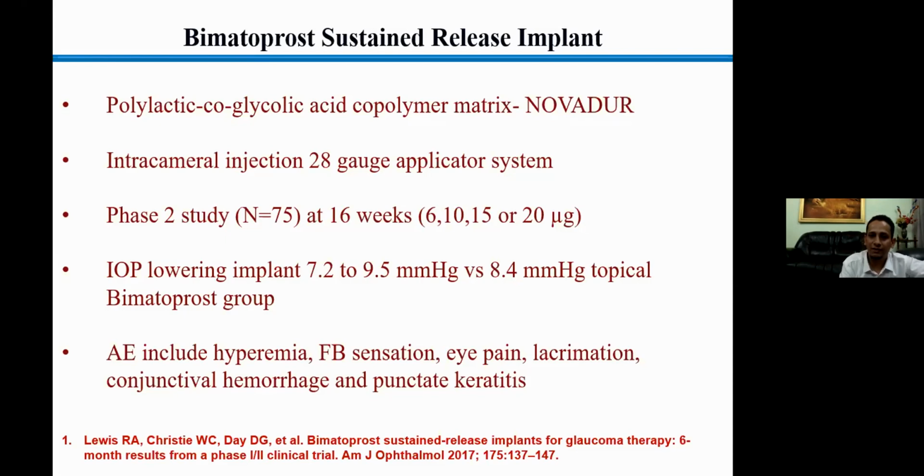This is the polylactic-co-glycolic acid copolymer matrix. That is the Novadur platform, on which the retina specialists are using the Ozurdex implant. So this is the same platform. This is an intracameral injection which uses a 28 gauge applicator system, and this sustained release implant has to be released into the anterior chamber.